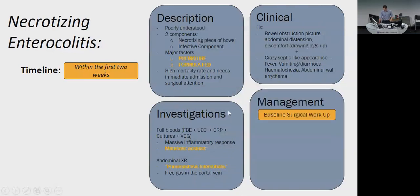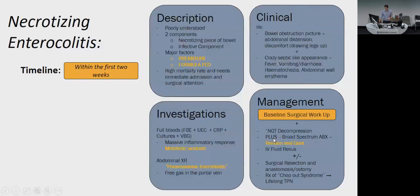Okay, the management for these kids is again those simple 8 things. They're going to get broad spectrum antibiotics and surgical referral, and I think that's probably all you need to know. They just have to get rid of that piece of bowel before it's potentially fatal.